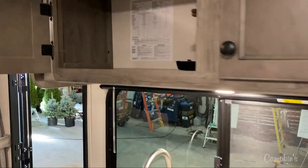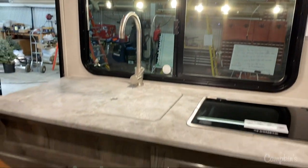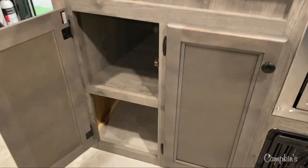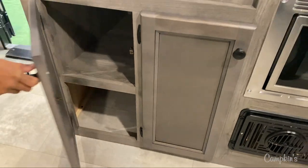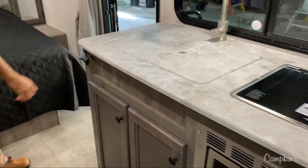We always want cupboard space because there's always things that we need to bring. Cupboard space down here also. So there's lots of space in this beautiful, well-appointed trailer. You even got a space to pop off your favorite beverage right here.